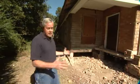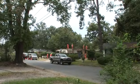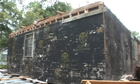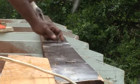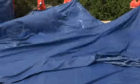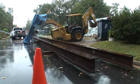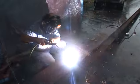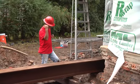Now, all of the work that's taking place is to prepare it for that big move. That is going to be quite a project. In order to clear the trees and the power lines along the route, the roof has to be removed. Some bracing is added to reinforce the structure, and then it's covered to protect it from the elements, and just in time. These massive steel I-beams that are being welded together will be threaded underneath the house to support it. That's not as easy as it sounds.